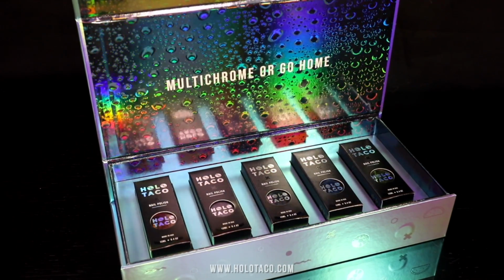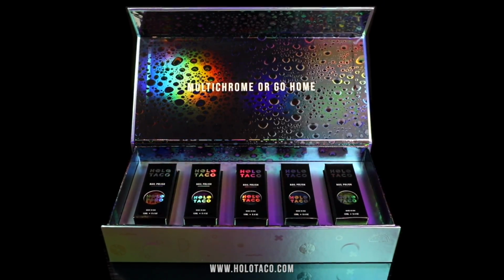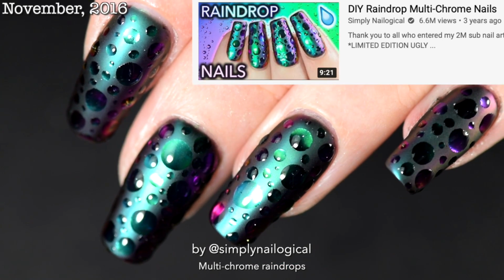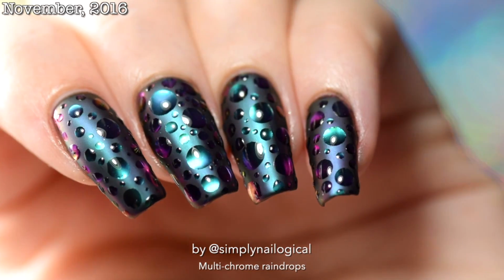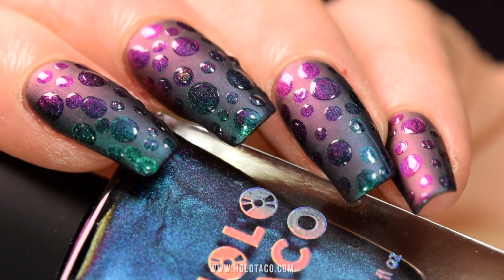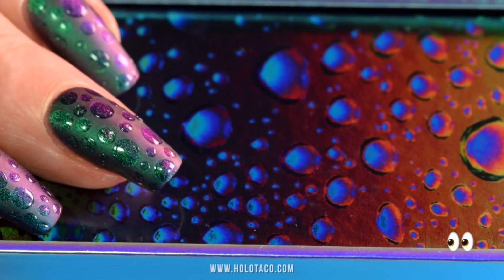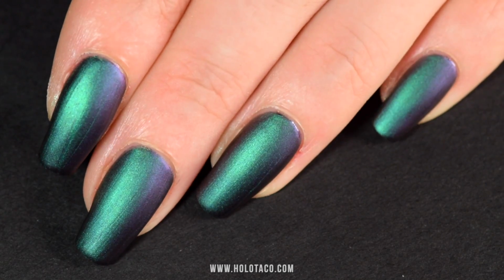Why raindrops, you ask? Well, if something looks familiar, that's because this box was inspired by nail art I did a few years back. It's also the same manicure that Sophia recreated, so I guess it was a favorite that people remember. And then I recreated them again this year, but using only Holo Taco products. Well, almost all Holo Taco products, since technically I am using a matte taco that is not out yet. Oops. But we're working on it, and I'm hoping sometime next year.